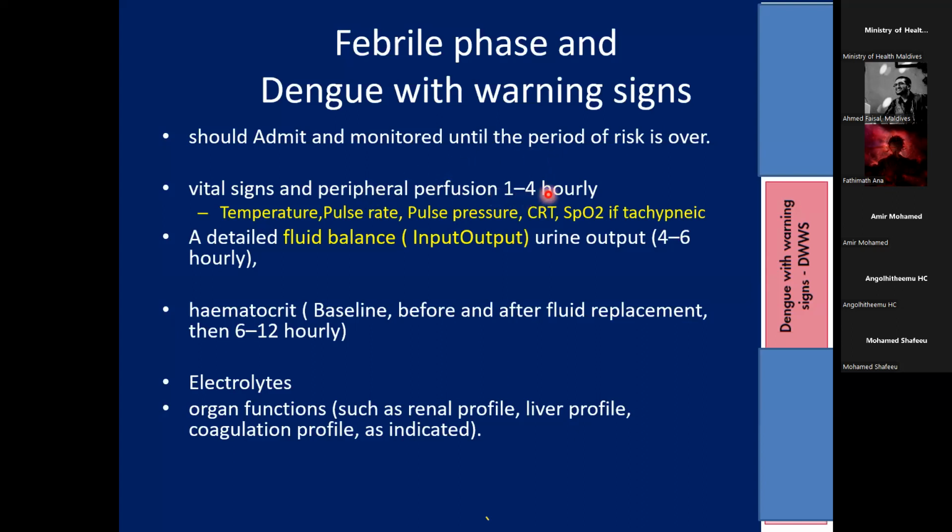But the important part is, of course, you have to go to the patient every 1 to 4 hours, depending on how severe the patient is, and monitor the temperature. You're looking for the afebrile time, because that is the critical period. Once the temperature is coming down, you know the patient is going into the critical phase, where you have to monitor them more carefully. Look at the heart rate. If it is going up, it's a sign of shock. Pulse pressure, always subtract the diastolic from the systolic. It should be more than 20. Capillary refill time should be less than 3 seconds. If they're tachypneic, you know they are having pleural effusions. Then you may have to cut down the fluids, and fluid balance is very important.